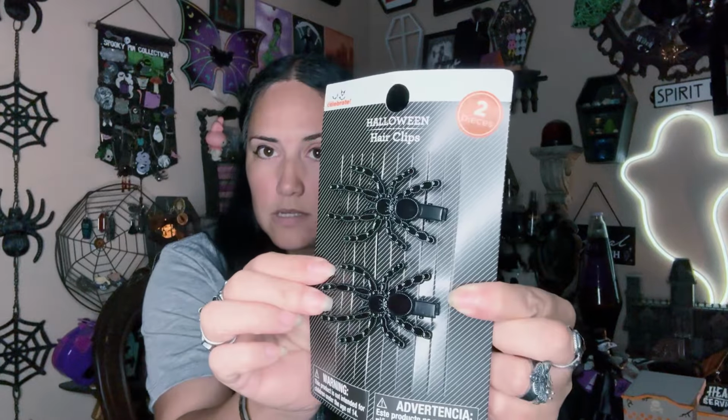I've bought the bows and the skeleton hands before, and they're plastic and you just don't get that much use out of them, but the metal ones are nice. I bought these skeleton hand ones that are also metal at Walmart last year too, and these are heavy duty. They definitely keep my hair up, which is hard because my hair is really thick. So I was happy to find these.